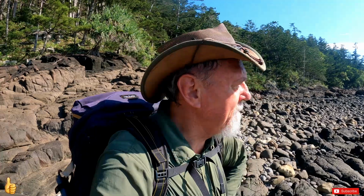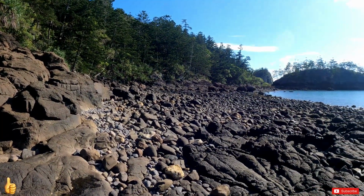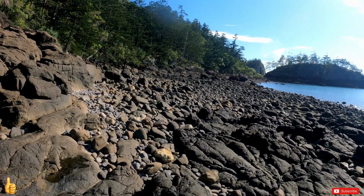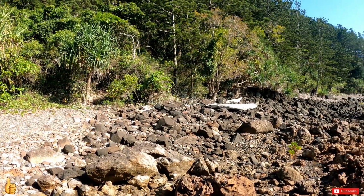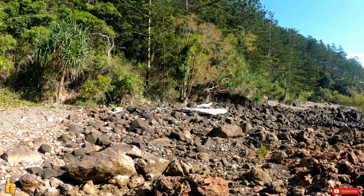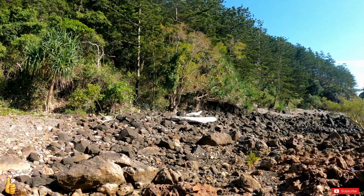I'll keep on going and get up to this. Well, that's Centre Peak there, that's an island, and we turn off just before that. The cicadas making their noise.